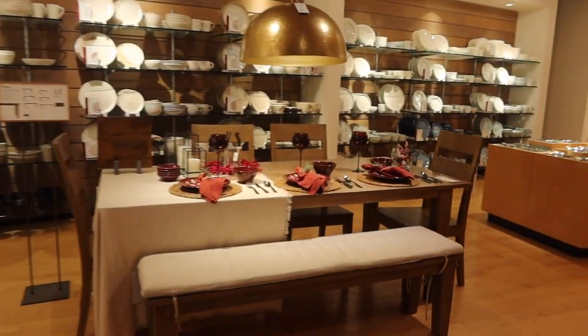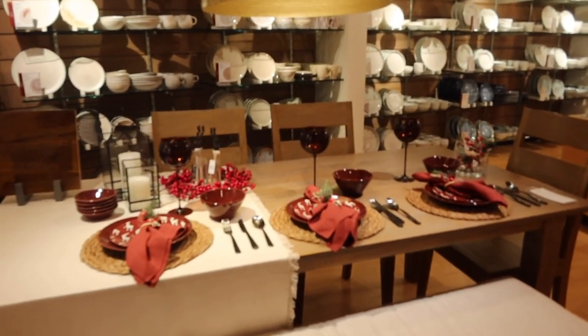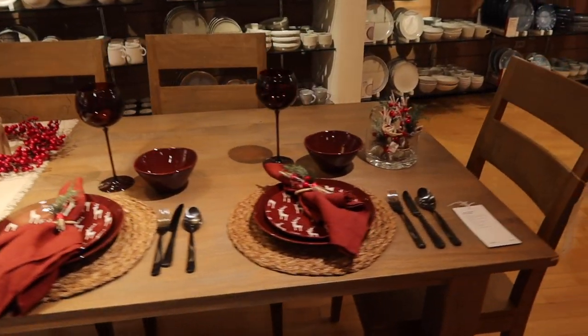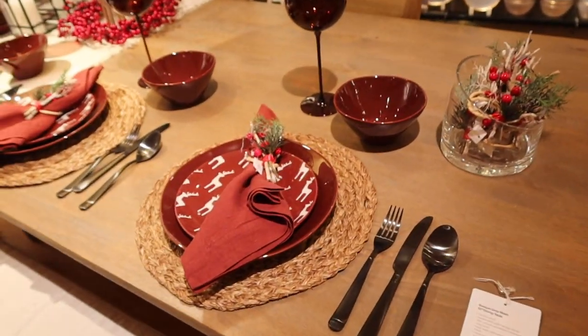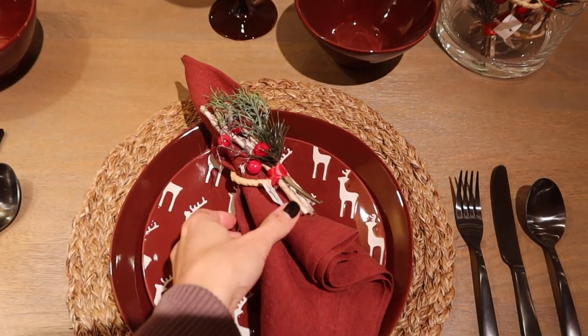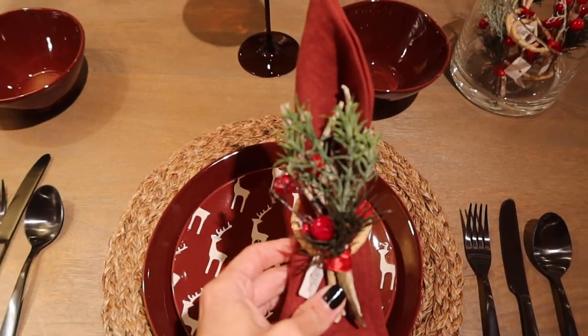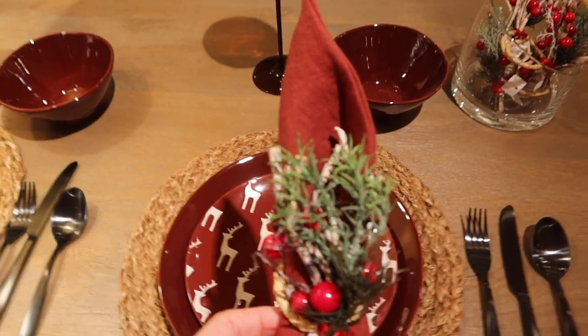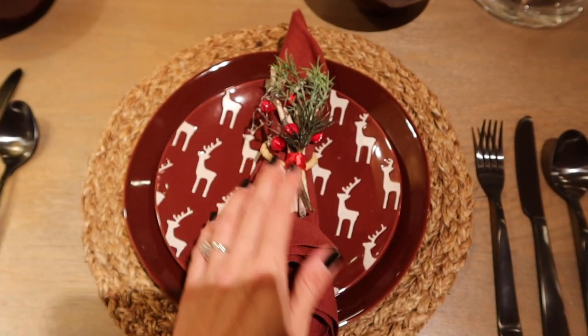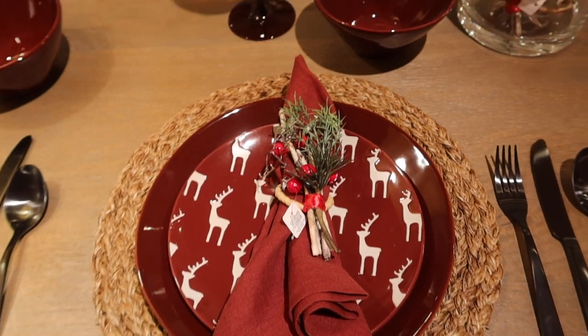So as I shared, I did my wedding registry for Crate & Barrel, and we were lucky enough to receive all of our everyday dishes from there, and we love them. They are high quality, they can really last a lot of use, and we have no complaints. We use them every day, and they are super great, and we like how they can be used for every day, but we also sometimes use them for the holidays.